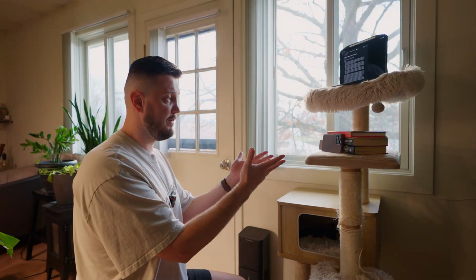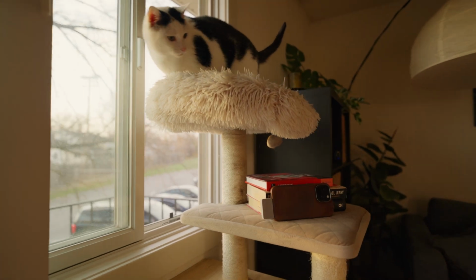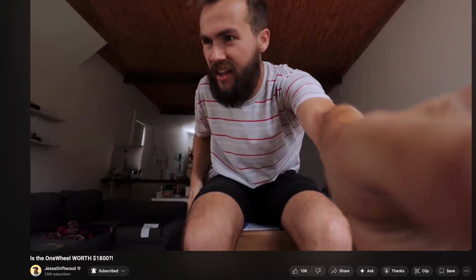Just to show you, I have a scratching cat post, and I have a couple of books that I prop my phone on, and I'm just talking to you guys right here. So there's no way you cannot find a way to prop it. There's some great YouTubers and creators that are actually propping their phones, and some of them just put it in the bookshelf or somewhere at eye level. Wherever it is, you will find a way to actually prop it.